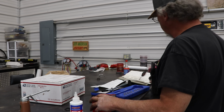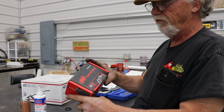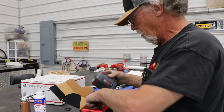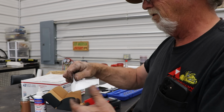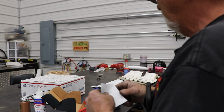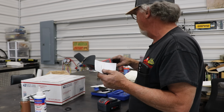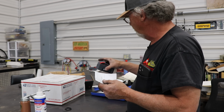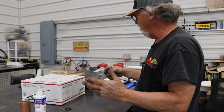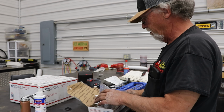Hey, so I got some cool stuff in the mail. Somebody sent me 2 batteries to fit my Ingersoll impact, and it says, can't believe they won't warranty that damn trigger from blank. I don't know who you are, but you spent a lot of money here. I don't know what to say. All I can say is thank you very, very much. You didn't have to do that. But now I have batteries for spares so that I'd never run dead.